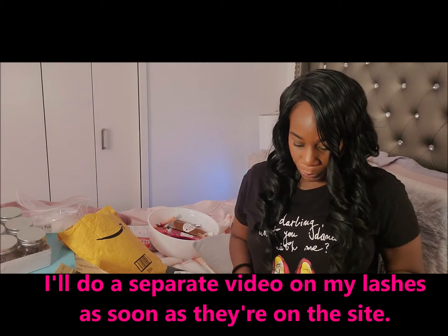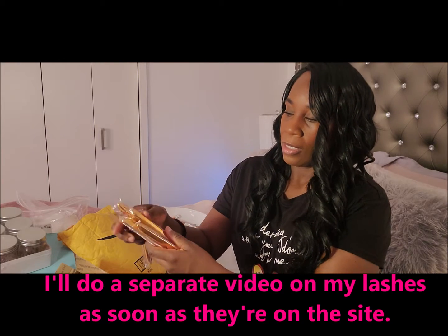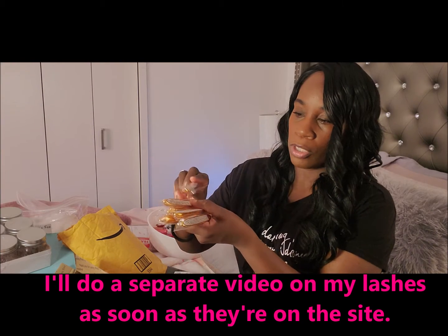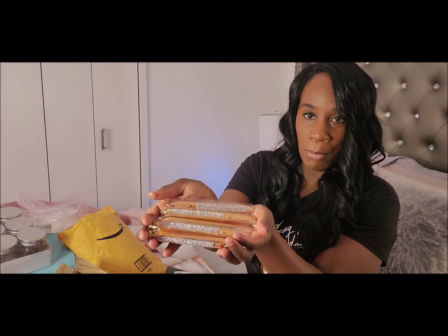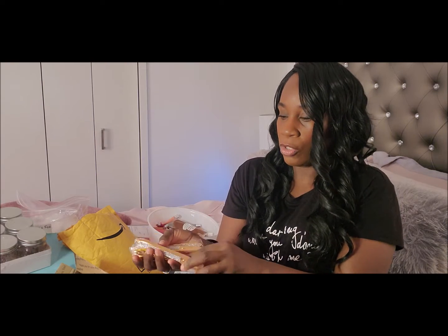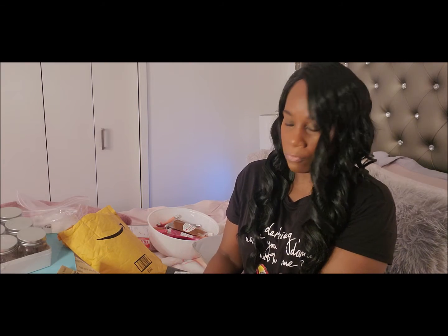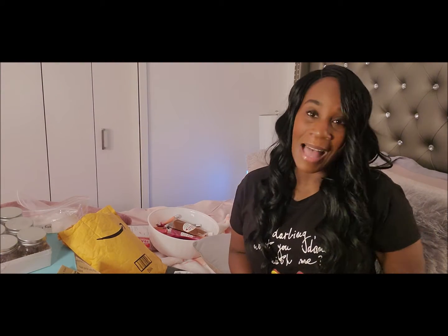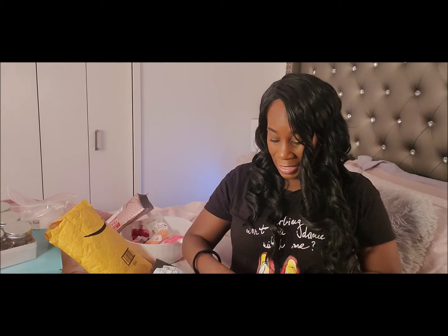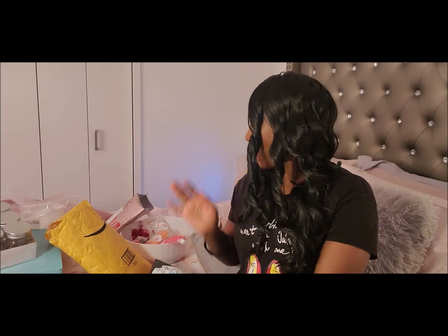So this is another product that I purchased for my business. You always want to invest in yourselves, guys, and buy your products in bulk. I just bought 10, and these are so cute, sparkle and glitter. Like I said, I'm testing them out, and we'll see how it goes. When we sell out, I will purchase more. So that's it for my haul. That's what I got. So you guys know now that I'm going to be adding lashes to my website. I'm very, very excited about that.